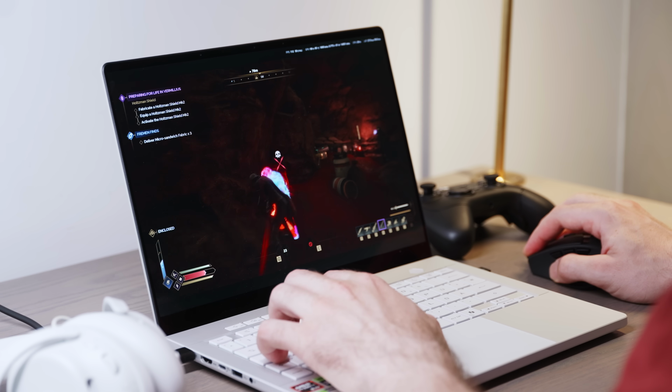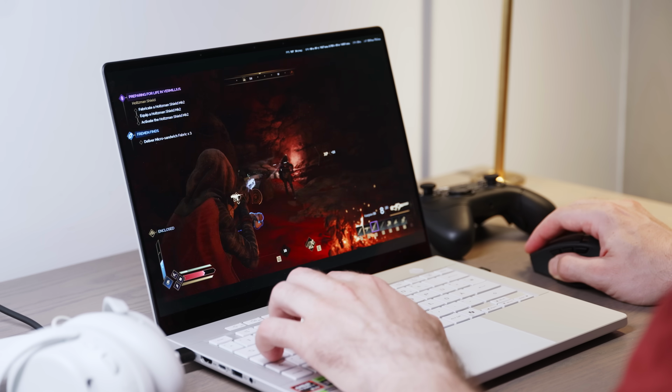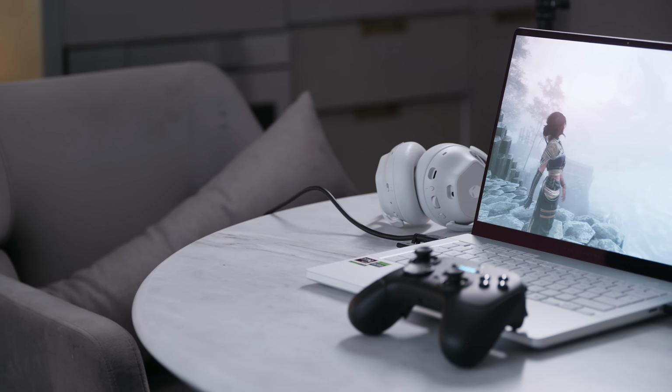Of course, the star of the show for this one is the RTX 5070 Ti with its 12 gigs of VRAM, which allows you to play anything that comes to mind without a problem. And with a 110 watts power limit, it's a great fit for the sleek chassis, but more about that in a little bit.